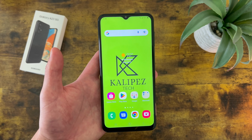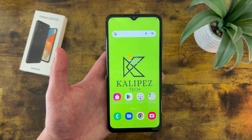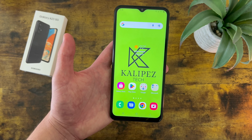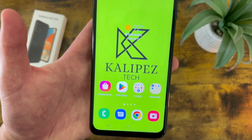So in general, this phone has pretty much all the features, including an ultra wide camera and a macro camera. So whether you want to get close up detailed images, or maybe you're taking vacation photos, scenery pictures, or even just a group photo and you want to fit more content into the frame, the Samsung Galaxy A23 5G has the features to do it all.